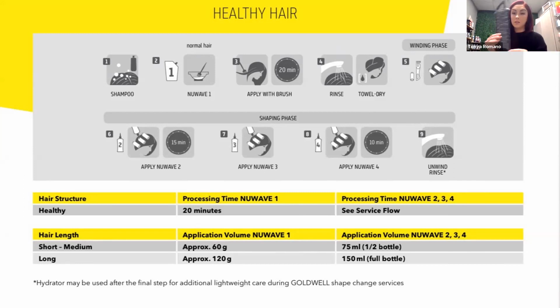This is what your board is going to look like. Then you're going to apply your step two, and you're going to fully saturate. If you're working with shorter hair, you're going to use half the bottle. If you're working with somebody with longer hair, you're going to use the whole bottle. You're going to let that sit for 15 minutes. Then you're going to use your step three, which applies right on top of step two. And then your step four, sitting for 10 minutes.